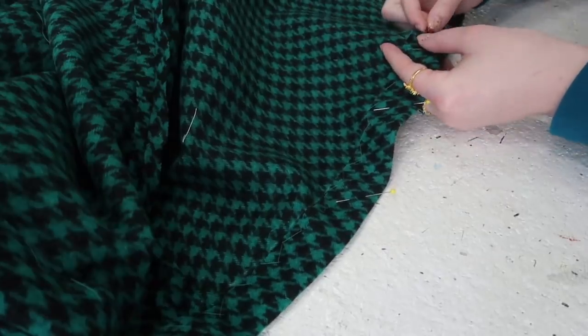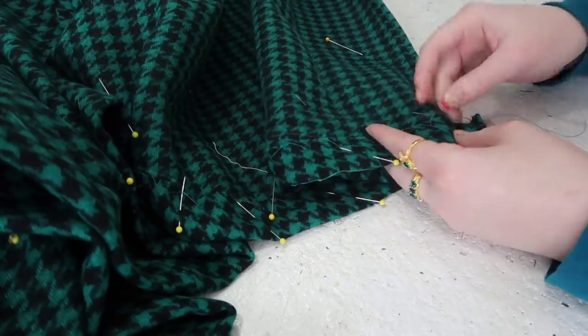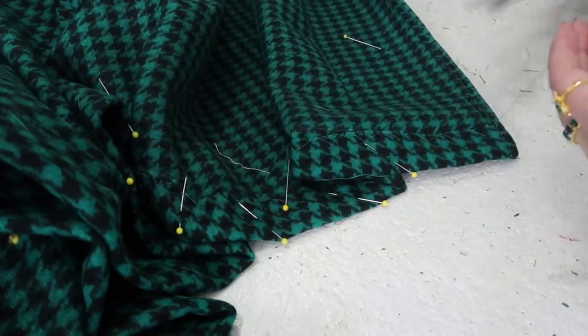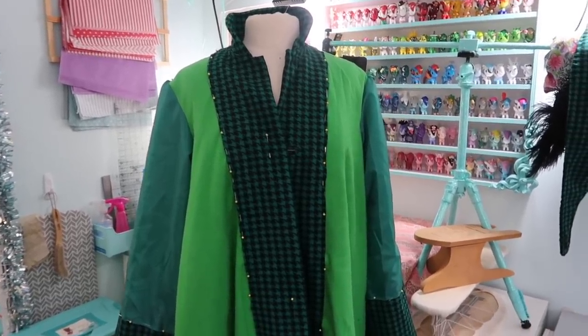So that'll be the next step once I finish this hem. And now my hem is done, so I can go over to the ironing board and give that a press and then get to pinning the lining in place. Okay, I just got out the camera to film and realized I forgot to pin the back hem of the lining, but the rest is pinned in place.